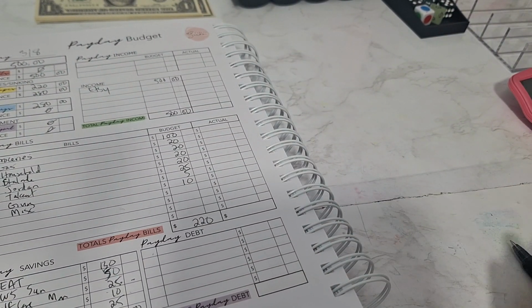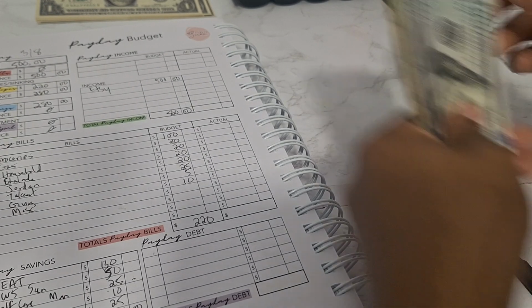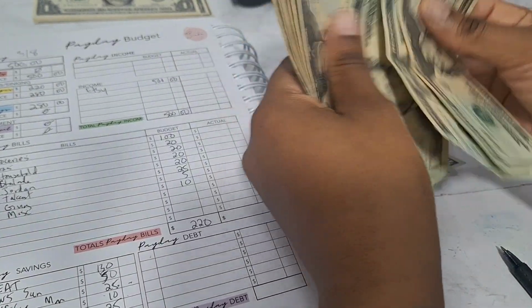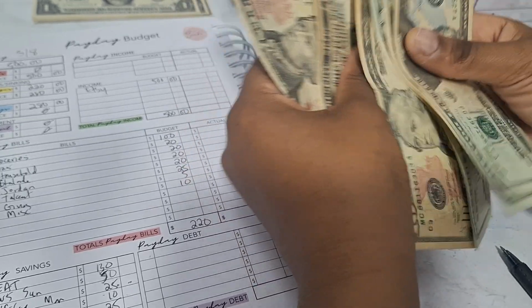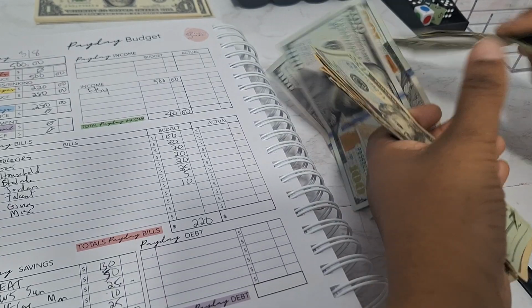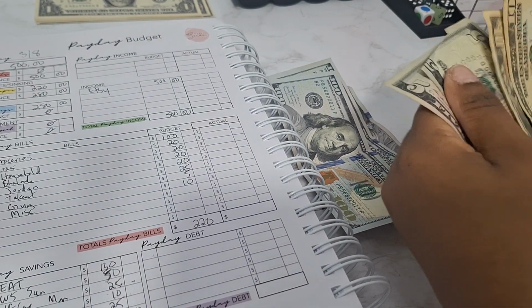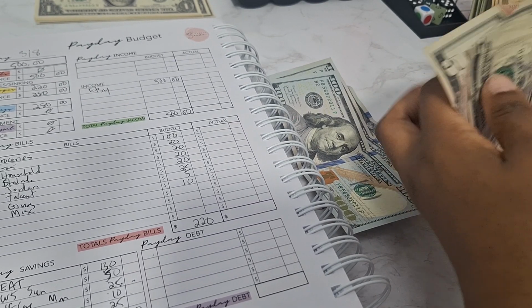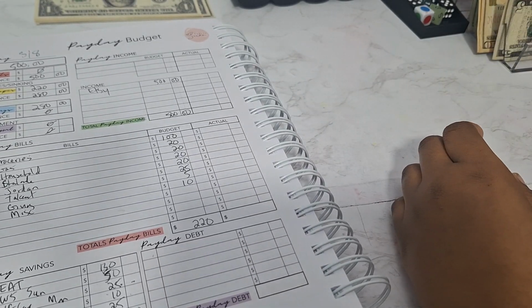So let's go ahead and count our money. Okay, we got 1, 2, 3, 20, 40, 60, 80, 4, 20, 40, 60, 70, 80, 90, 5, 500. Okay, so $500. Now I'll go ahead and get this into the tray back here. Then I'll go ahead and stuff my wallet, guys.